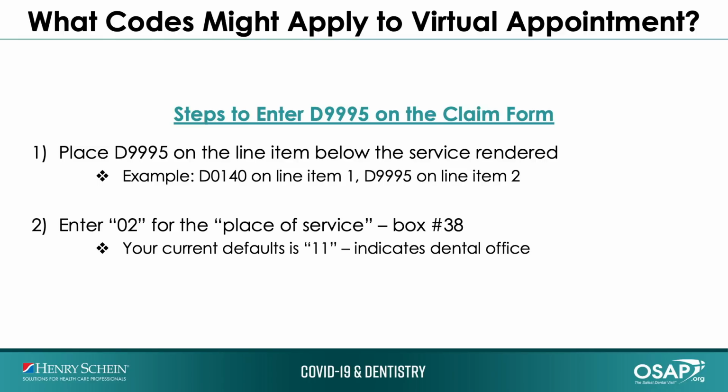The second part on the claim form that's different is we've got to change the place of service. Every claim that goes in by default with your Dentrix right now, the place of service is 11. There are about 80 place of service codes. For instance, the hospital, an outpatient clinic, a nursing home, or a dental office. The dental office place of service is 11. So the place of service for teledentistry is 02. So we must change box number 38 on the claim form so that the place of service is now 02 instead of the traditional 11.